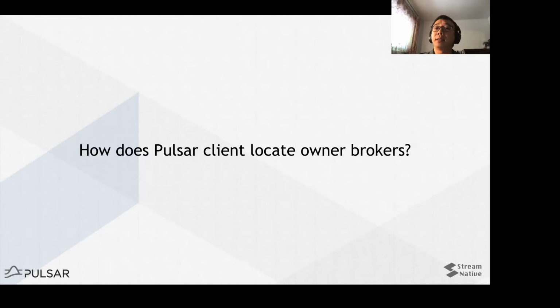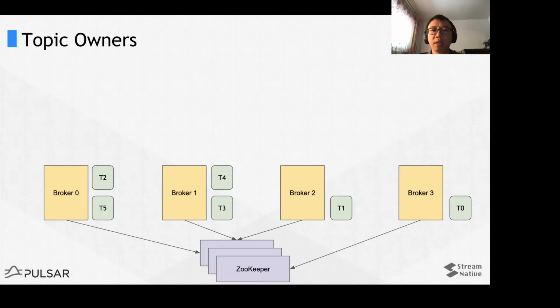So once the assignment is done, you have all the information about how a topic is assigned to brokers. The next question is, when a Pulsar client connects to the cluster, how does the Pulsar client locate the owner broker who is serving the topics of a given namespace bundle? The assignment is happening at the namespace level. The namespace is divided into namespace bundles. Each bundle has an owner, and the owner is recorded in BookKeeper. So basically, every broker would have the information about how a bundle is assigned to a broker. So you can talk to any broker, and that broker would be able to figure out who is the owner.